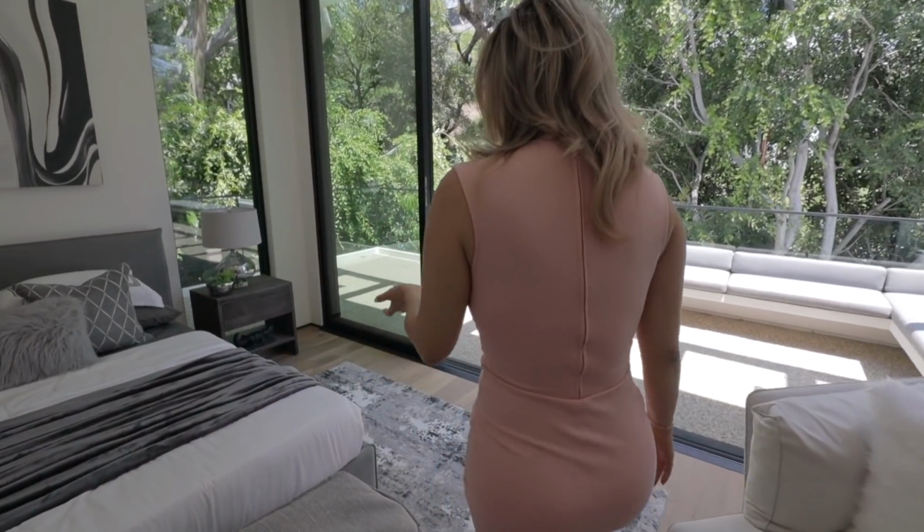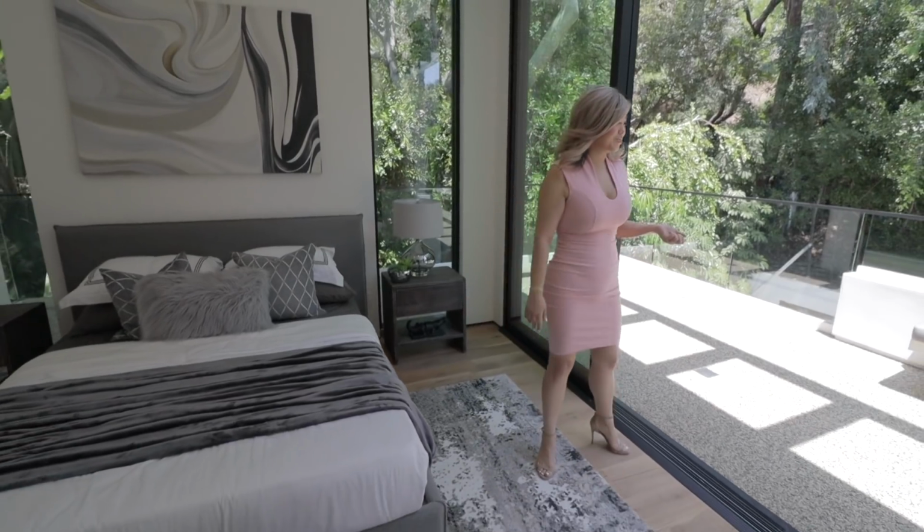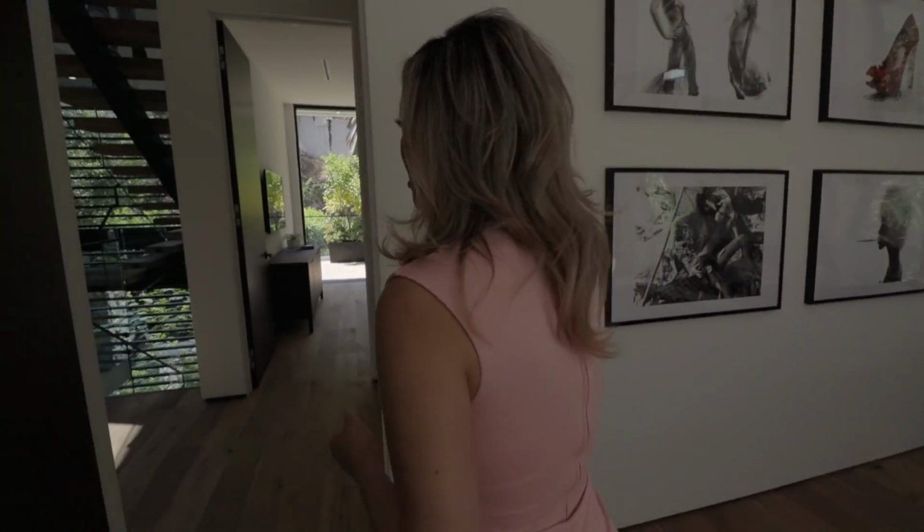So, here we have another guest room. So, Jake Paul, I'm guessing this is going to be your room. Nice. And more outdoor space out here. And then soon I'm going to show you guys the second master.